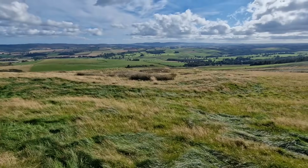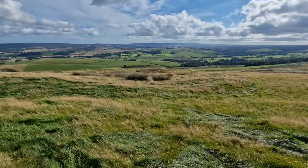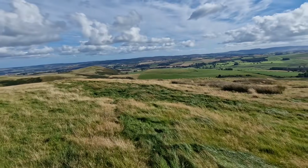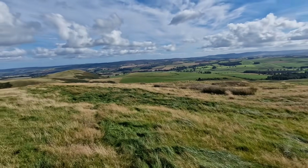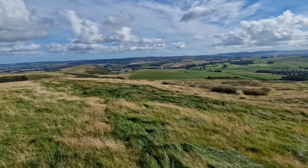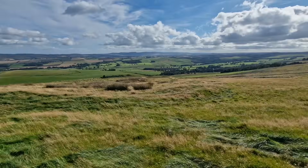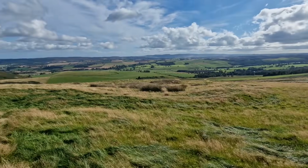So, I hope you can hear me over the wind, but here on the south side we have Cochrane Pike, one of the enclosed bits. I hope you can see the raised wall, and yeah, there's just traces of roundhouses in there. Let's see.